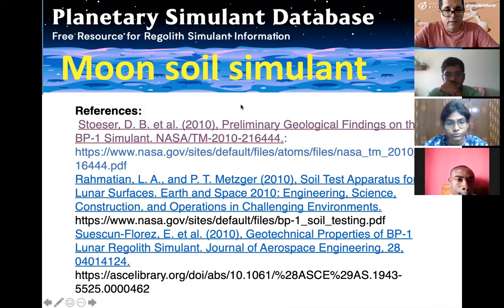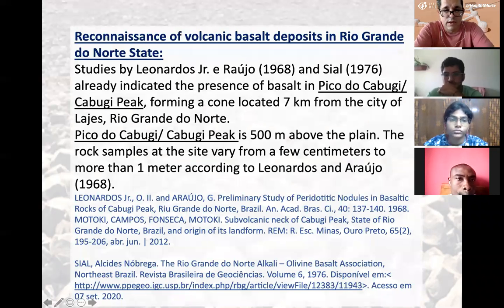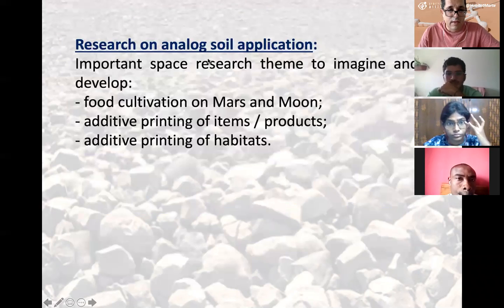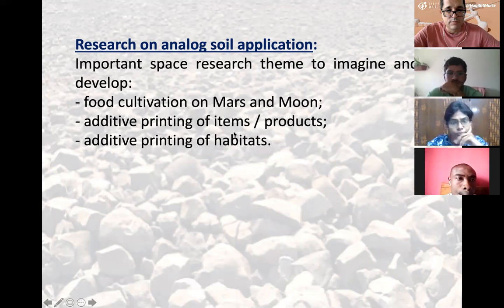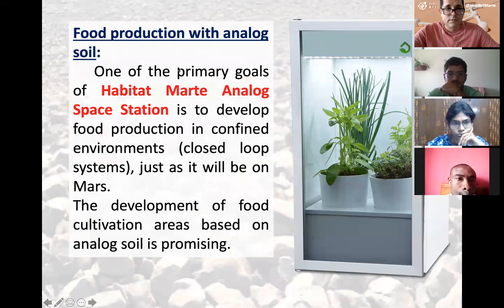Also related to our area here in Rio Grande do Norte State, Brazil, we have some references commenting about the presence of basalt here. And then our research about analog soil application will be for the food cultivation on Mars and Moon. Also, we are considering the possibility of the use of the soil for additive printing of items and products. Also, the third application will be the additive printing of habitats, okay?